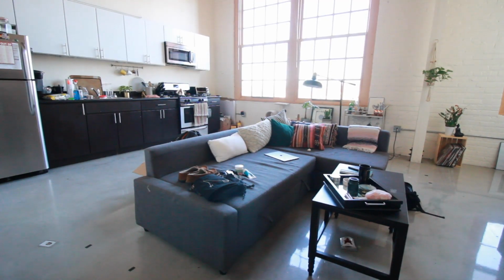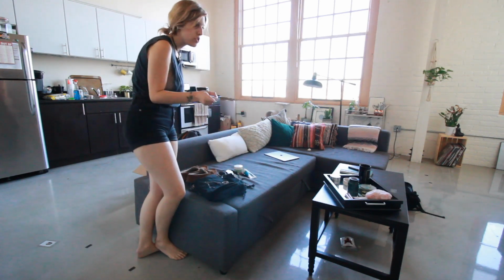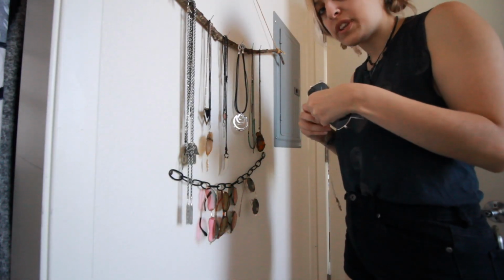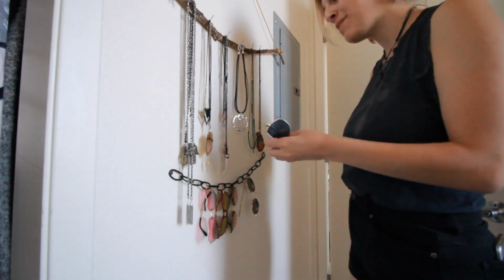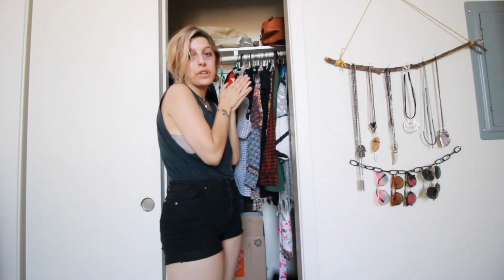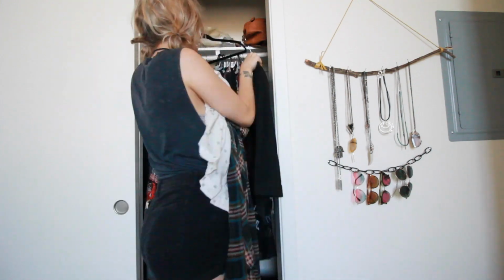So it's still a little bit messy. I just need to put all of these clothes away into the bedroom, put these into the bathroom, and then get started on my bedroom. Usually I'm really good about putting away my jewelry when I take it off, but sometimes I'm not. And now I need to put my laundry away, which will be a bit of an ordeal because I have quite the small closet and it's not very organized.